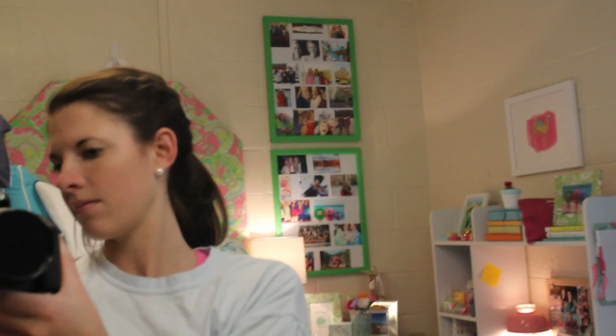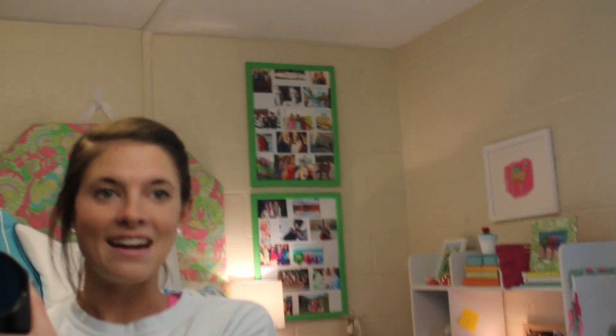I'm only going to be showing you my side. You can kind of see my roommate. No, you can't. That's her bed, just because I don't know if she wants it to be seen or not, but here it is.